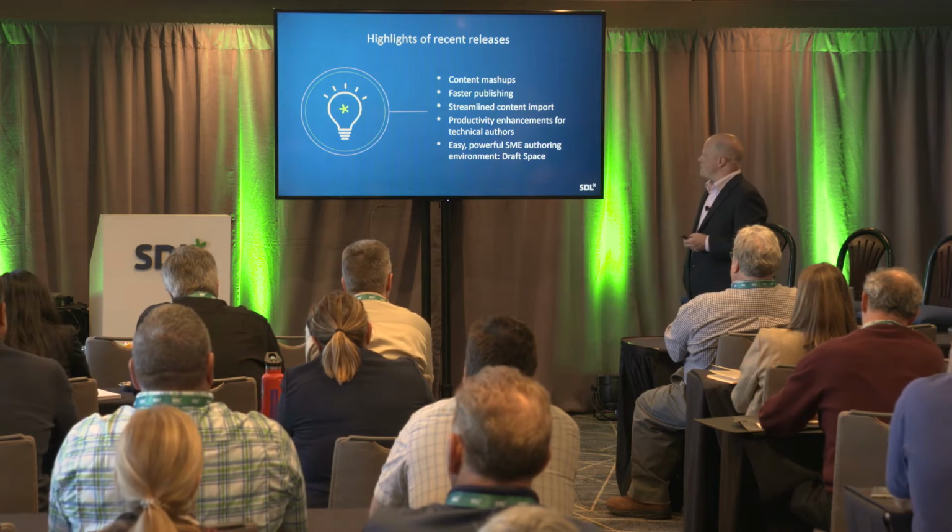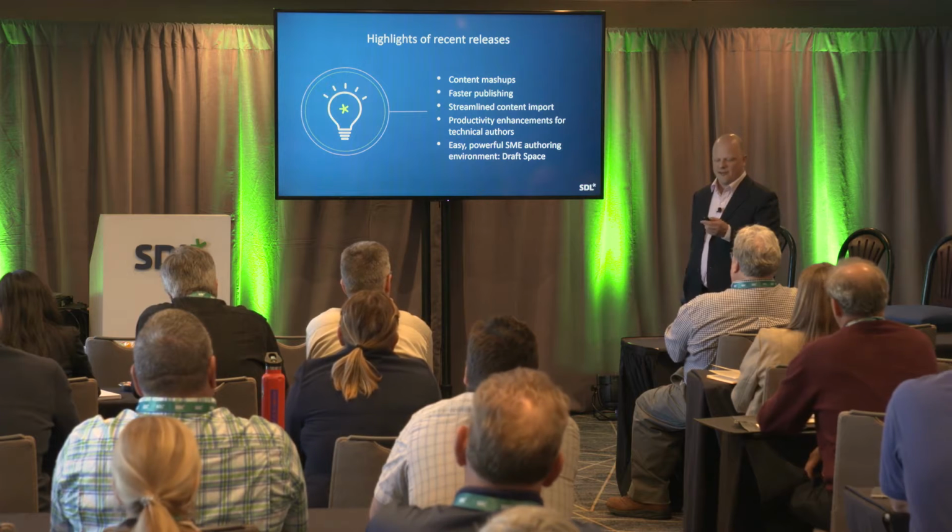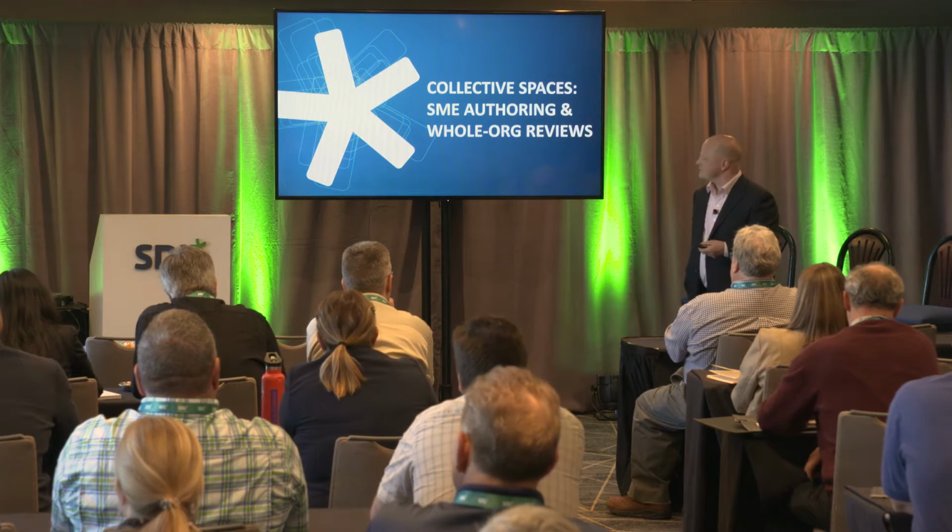And then finally, Arbortext also mentions this draft space, which really fits in a bigger picture around what we're calling collective spaces overall.